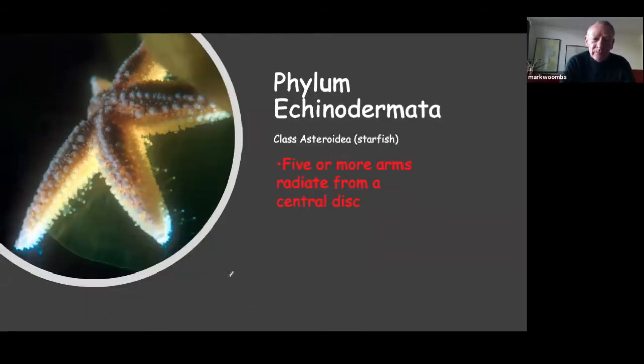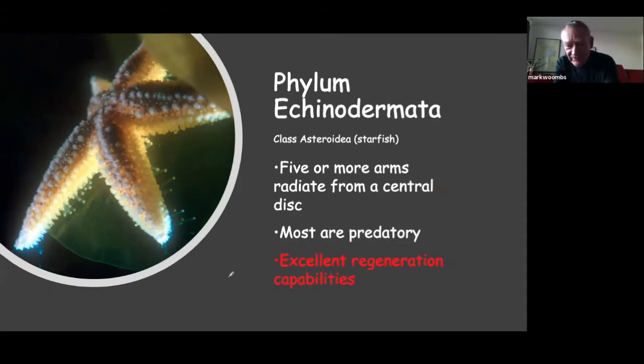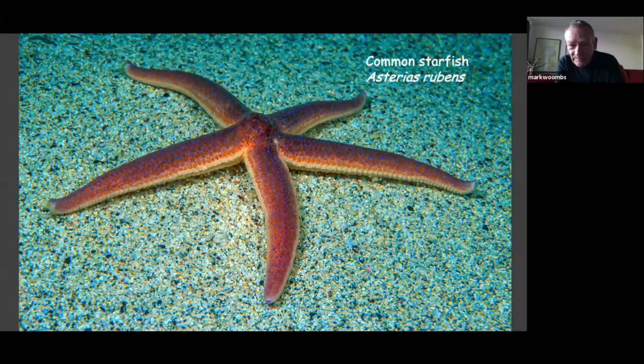Five or more arms. So nearly always have five arms, but of course in the UK, we have a seven-armed starfish. And we have two species of sun starfish, which have anything from 7 to 14 arms. Most are predatory. So earlier on, we saw the feather stars. They just filter their food out of the water by waving their arms around. These actually go out and actively seek their food. They're predators. They've got superb regeneration capabilities. Chop an arm off, it'll grow a new one back. Chop two arms off, it'll grow two back. Chop them all off, it'll grow them all back. So really, really good at regenerating.